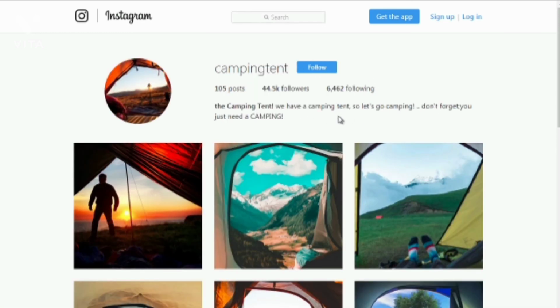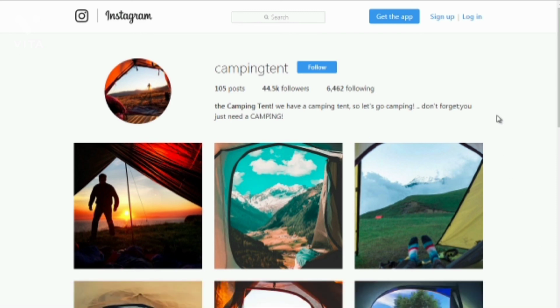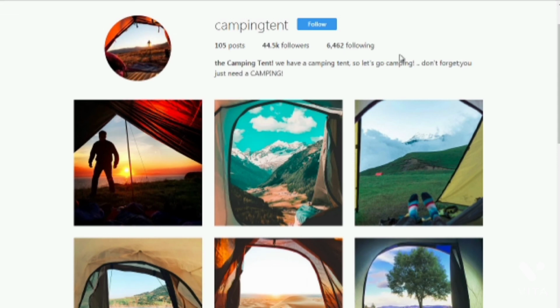This person obviously does not have a URL, so he's losing out on making income, and that's probably not the reason why he's on here. But as you can see here, camping tent, 44,000 followers. He could be redirecting people to a blog. Or you could also do a Shopify store. But a blog would be better because then you're still basically building trust, and you can send them from the blog to a lead capture page where they can get freebies and all that and build your list.